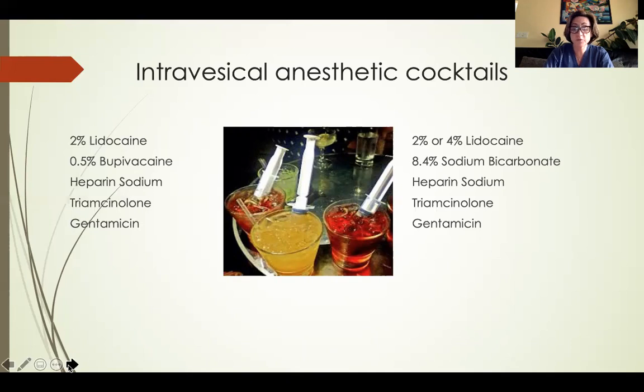The combination of 4% lidocaine with sodium bicarbonate increases the absorption of lidocaine and can cause systemic side effects such as palpitations and perioral numbness. These side effects arise within minutes of completion of installation and resolve within 30 to 45 minutes. Patients receiving this installation for the first time should be observed in the office for 30 to 45 minutes. If a reaction occurs, the installation must be drained from the bladder and the bladder must be irrigated with sterile water.